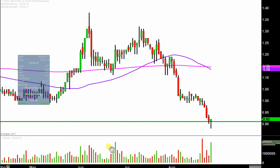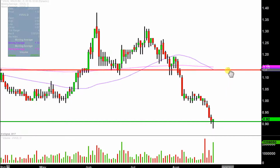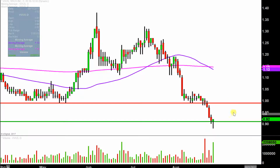but that's also my way of saying don't go grab your kids' college tuition money and throw it on here because some guy on the internet said it's for sure going to bounce. I'm not saying that at all. But in the event it does bounce, where's the key level of resistance at this point in time? As far as the chart is concerned right now, it's going to be right here at $1, 99 cents, a dollar, whatever you want to call it.